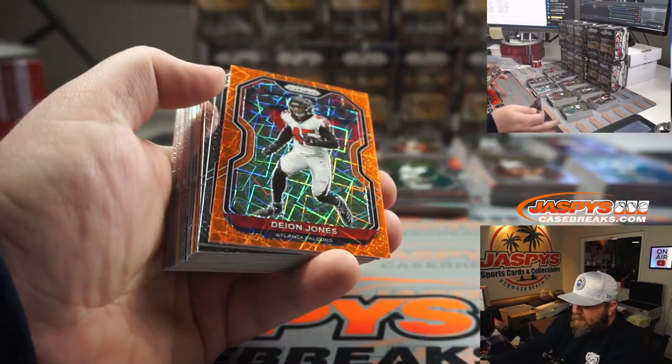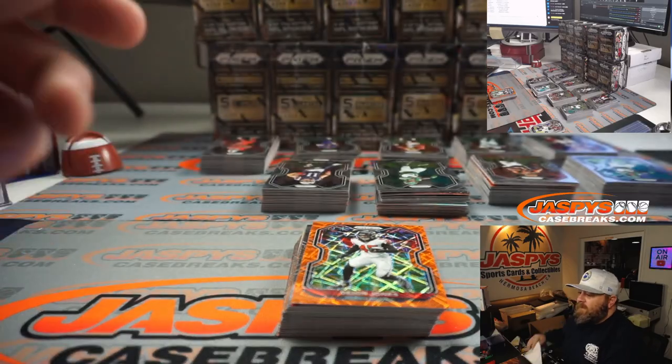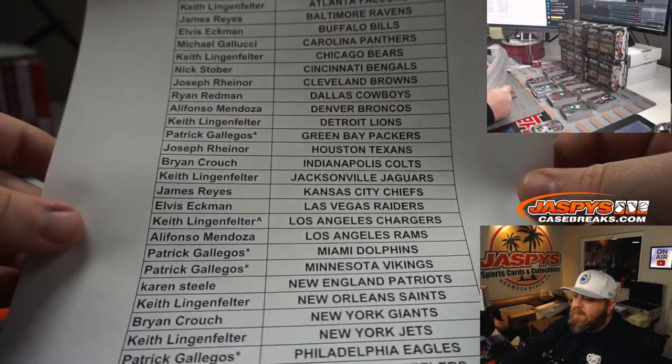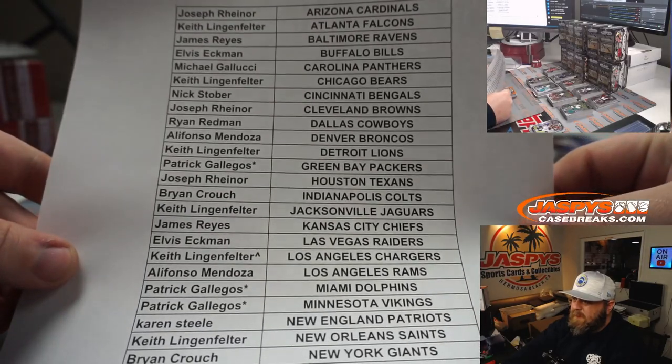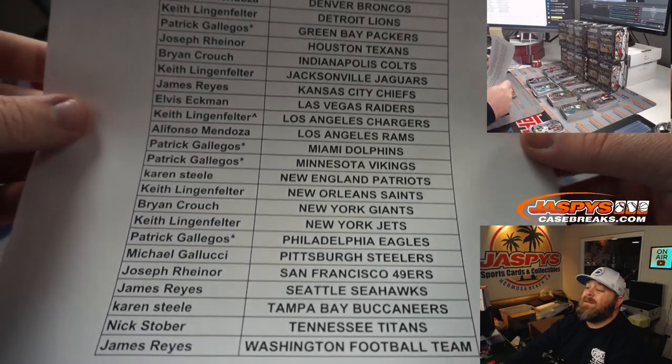Cool. First 10 boxes. Deion Jones, orange laser, is our first color. Here's our final list. Last spot mojo, Tony, with the Packers, Dolphins, Vikings, and Eagles.